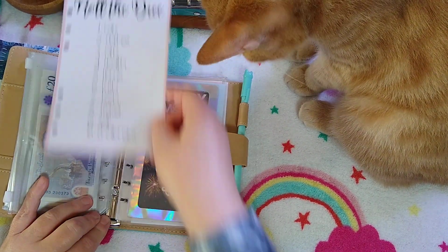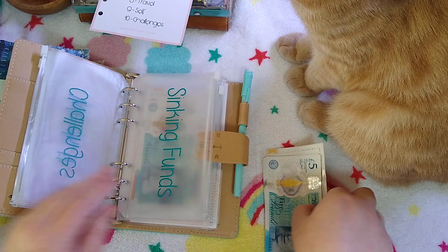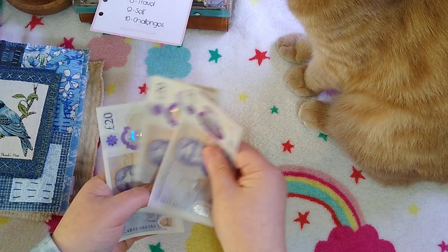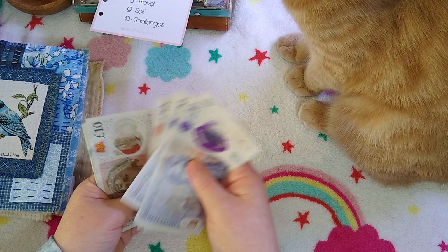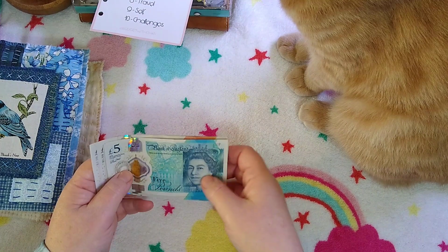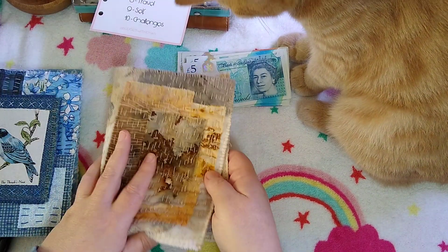Gonna need to roll the dice. Very exciting stuff. And the sinking funds money. All right, let's see. I think there's 135, 20, 40, 60, 80, 91, 5, 10, 15, 20, 25, 30, 35. 135. Good, good. Let's see what's getting something today.